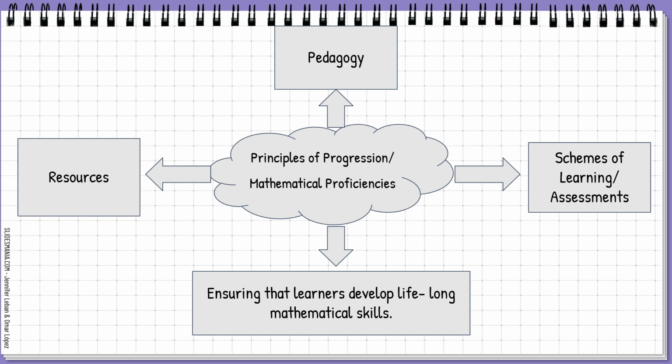Within that, we need to ensure that our scheme of learning is ordered in the correct manner to make sure there are correct links between the topics. So no longer teaching discretely as number, shape and space, and data, that may have happened previously, but considering how certain topics link into each other and teaching those together. And then for assessment, is how and what do we want to assess and how are we going to ensure that these questions develop the mathematical proficiencies. And that's backed up by effective resources.